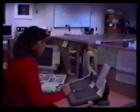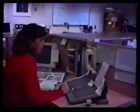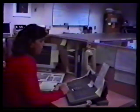Priority page, code 5, 5 Center, room 5214. Priority page, code 5, room 5214.